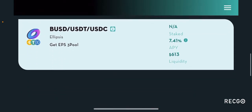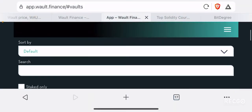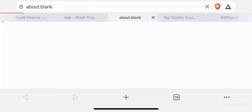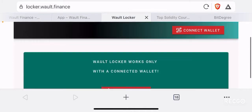You can also earn on Ellipsis BUSD, USDT and USDC pools, 3 EPS pools. You can earn like 7.41, although it's not really that great. I think you'll be able to find better rates for the Ellipsis 3 pool token, which is basically a liquidity pool token for providing liquidity in Ellipsis, right? So again, they are planning to expand, and you will be able to see lots of new tokens on their vault, right? So they have the locker, which is a feature unique to Vault Finance.